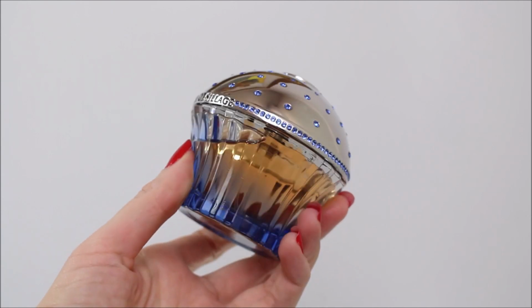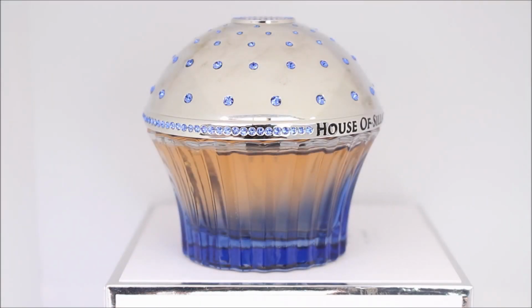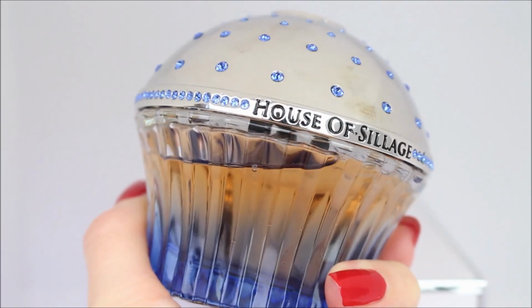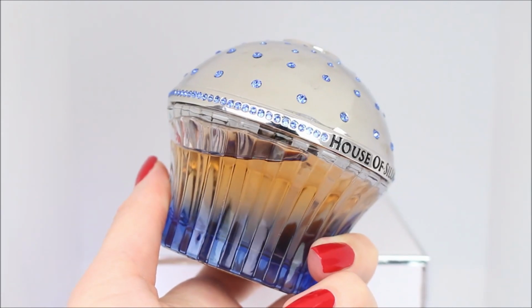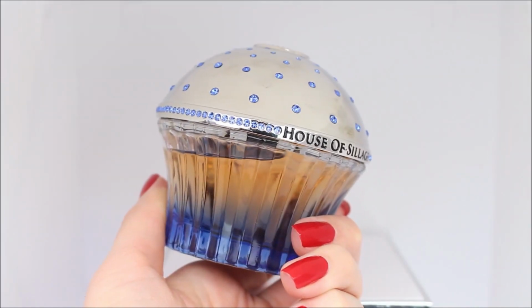I think that this is the most elegant and the most sophisticated fragrance. The rose here is so beautiful, so creamy, and surrounded by peonies and vanilla that I'm just so in love with this fragrance. I don't know, guys, this is the fragrance of my dreams. It's so beautiful and so amazing.